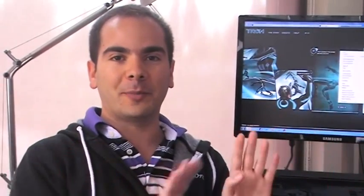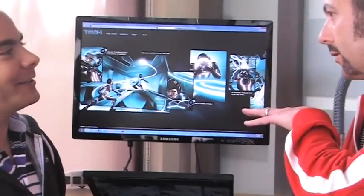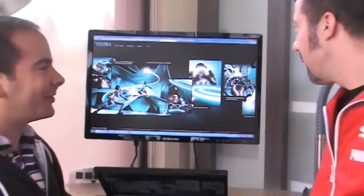So imagine an animation from A to B, we're basically changing the animation depending on the position of your mouse. And are we preloading all these images as they scroll across the screen? Yeah, that's right. So there is a nice preloader at the beginning.